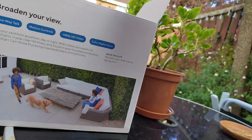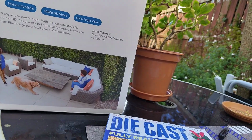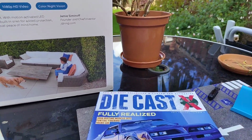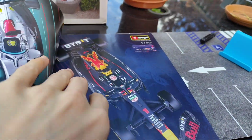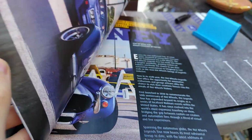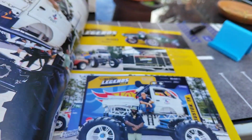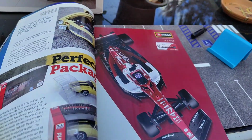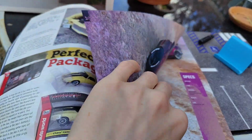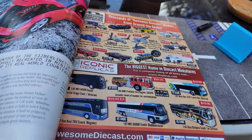First thing to pull out the box is this, which is Diecast X. What I'm learning now is an American diecast magazine. I'll give you a quick flick through. It covers all scales from 1/64 scale onwards. Hot Wheels, all sorts in here. It's a brilliant little mag, and something I am genuinely going to have a flick through and read, which I already have done, to be honest.